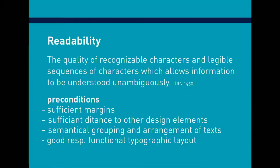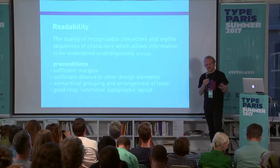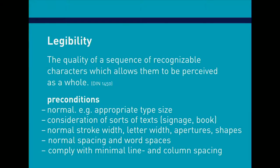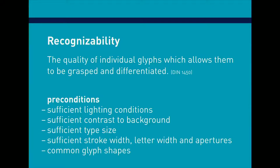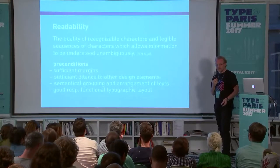We need semantical grouping. You know this from typography. Things that are the same should look the same. You should find them in the same place and in the same combinations. When you do a signage system, you cannot change the same sign, the typeface and the colors all the time. It needs to be consistent for things that belong together. And we need a good, respectively functional, typographic layout. So maybe when we go back here, recognizability is single letters. Legibility is about typeface design, and readability is about typography. That is more or less the way we look at it. You can define these things in another way, of course, but this is how the DIN standards define these things.